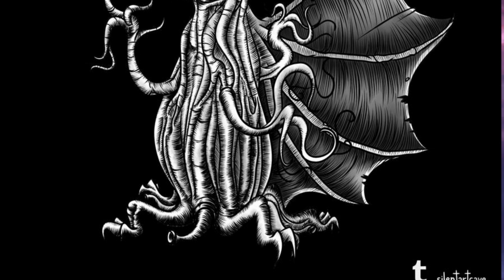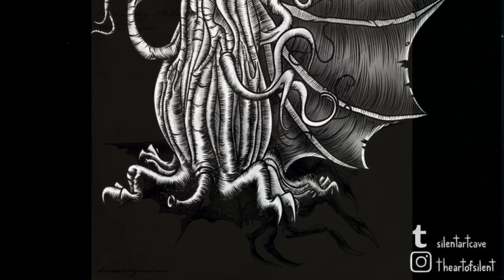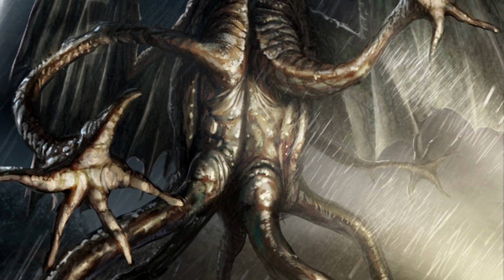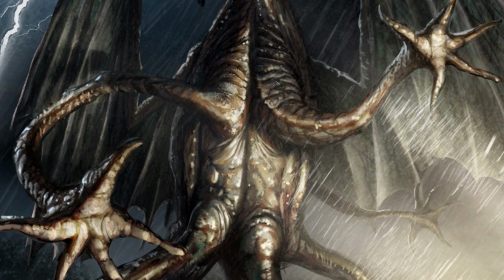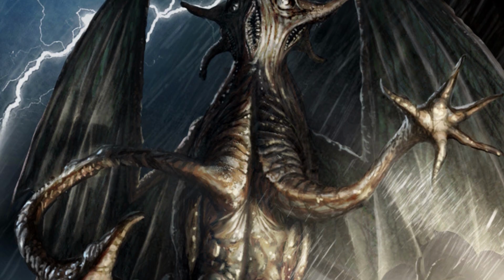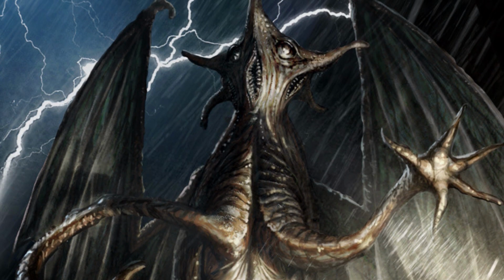The Elder Things were able to survive in both deep-sea environments and the frigid wastelands of Antarctica, implying an impressive range of physiological adaptations. They have extreme cold resistance. Their metabolism and cell structure must be capable of functioning at sub-zero temperatures, possibly using antifreeze proteins like those found in Arctic fish. They are capable of deep-sea survival.